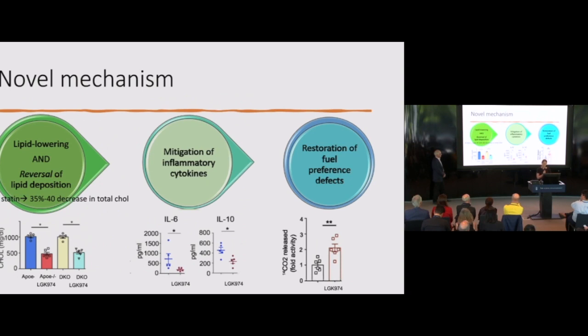We can also demonstrate a significant lipid lowering effect of about 50%, which is similar to standard of care and perhaps better. However, we can also demonstrate two additional mechanistic insights, which are not addressed in current therapies. The first is mitigation of inflammatory cytokines.